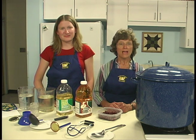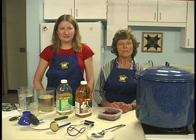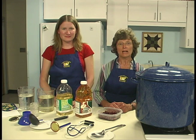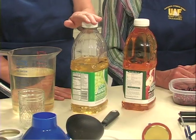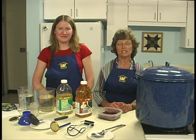To begin canning, wash jars and prepare lids according to manufacturer's directions. Jars should be clean, but it isn't necessary to sterilize them if they are processed for at least 10 minutes. Berries may be covered with your choice of apple or white grape juice, syrup, or water. A hot or a raw pack may be used. Let's go through each method.